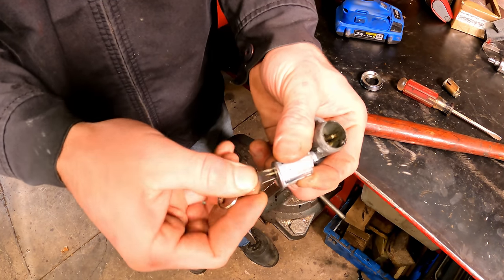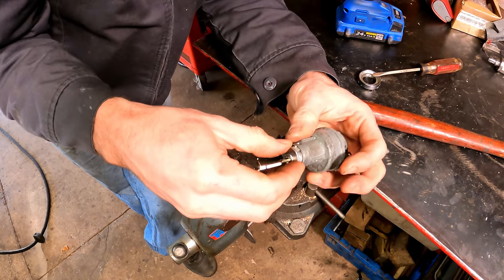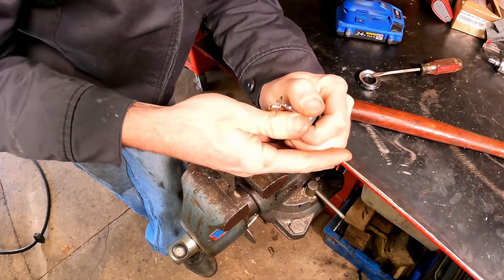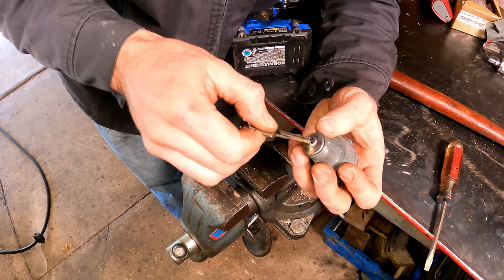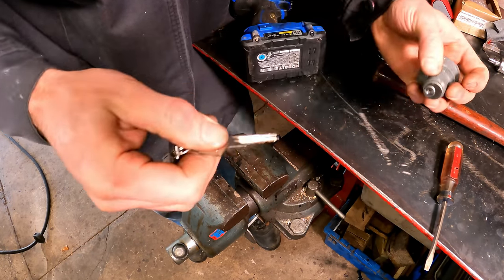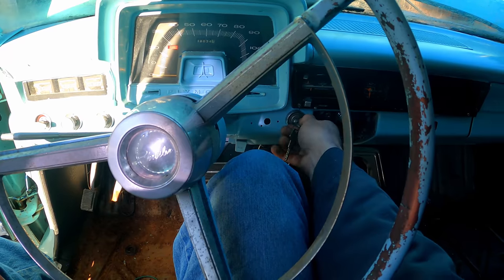I was able to get a new key ignition switch on eBay for dirt cheap. Here it goes. Not a perfect fit, but I was able to make it work. I got the fuel filter hooked up. We still have to set the timing, but I'm gonna warm it up. Seems to be halfway near where it needs to be.